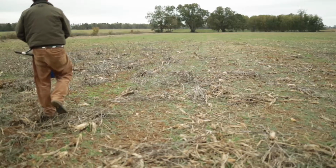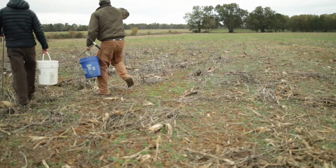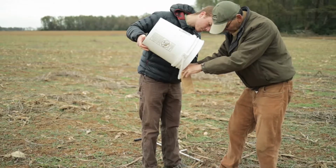Gabe, in our Cover 5 project, we look at soils across South Carolina, and you've got some interesting data already over the last couple of years. Can you share with us the sort of ranges we would expect to find in PLFAs in South Carolina?